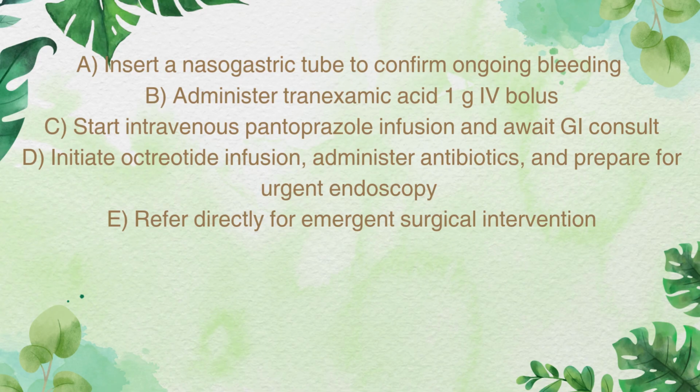The best answer is D. Initiate octreotide infusion, administer antibiotics, and prepare for urgent endoscopy. This prioritizes the variceal bleeding protocol. NG tubes are not routinely needed. TXA hasn't shown benefit per the halted trial, and surgery is reserved for cases where endoscopy and IR fail.